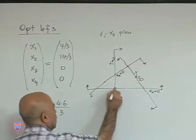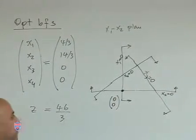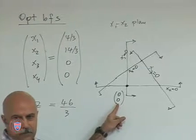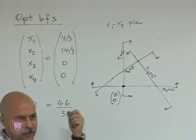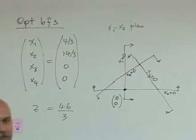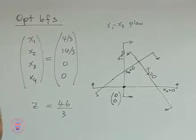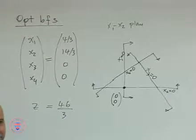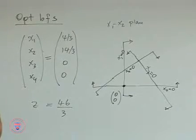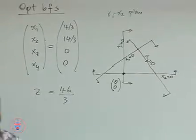So you began here, which is the origin. x1 is 0, x2 is 0. That was the initial basic feasible solution in x1, x2. Of course, if you complete this to x3, x4, what do you get? You get whatever the solution told you. You should be getting that. Okay?